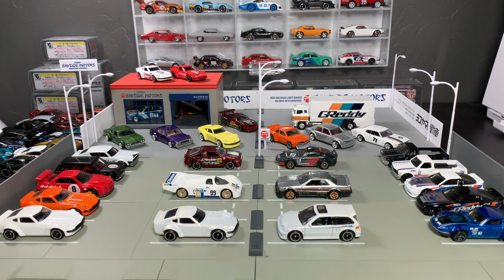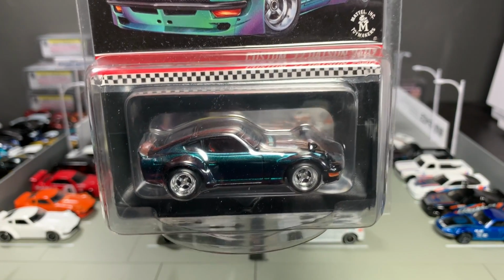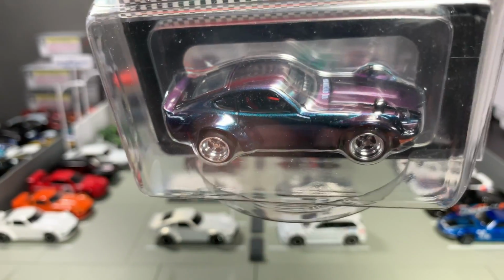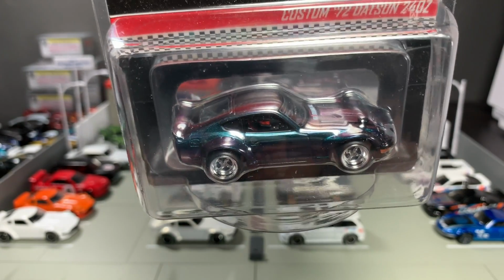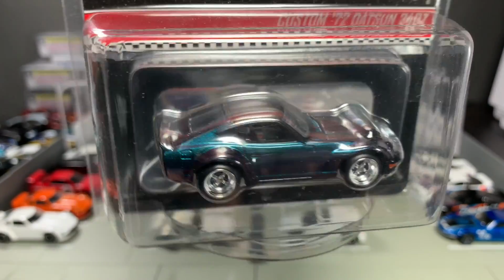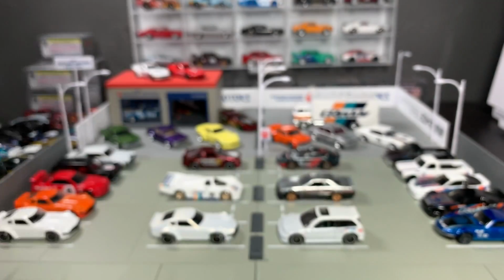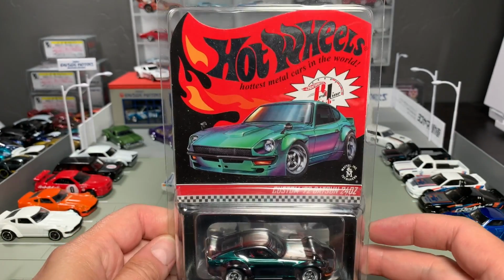The other reason I got to talk to him is because this is coming out. It's the same Custom 72 Datsun 240Z casting in a new Chameleon Spectra Flame color. I cannot wait to open this one up. Kenji and I were talking, and he said, well, why don't I send one out to you? He has his preview models that were sent to him, and he sent this to me to showcase for you, along with some of his GReddy favorites. Cool showcase, right? With the little preview inside. So yeah, this one came from Kenji.